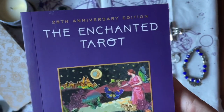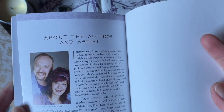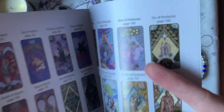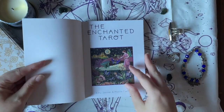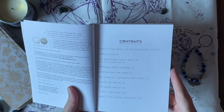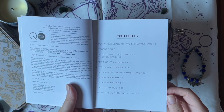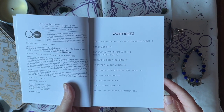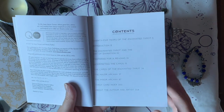So this is the 25th anniversary edition. It's 208 pages. We have on the last page about the author and the artist. I think this book is, I love this book. It is gorgeous. So for contents, they have the 25 years of the Enchanted Tarot, an introduction, the Enchanted Tarot and the art of divination, preparing for a reading, interpreting the cards of Enchanted Tarot, the Major Arcana, the Minor Arcana, Tarot card index, and then about.